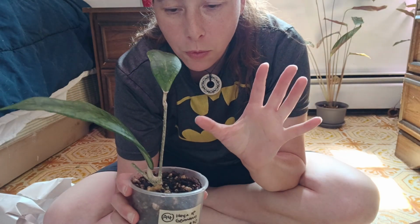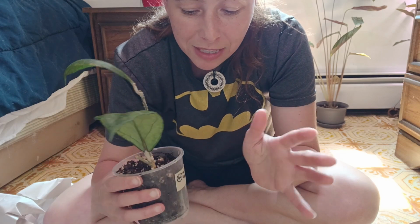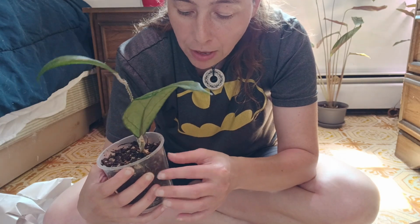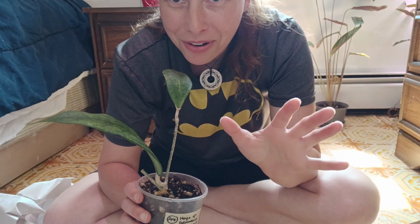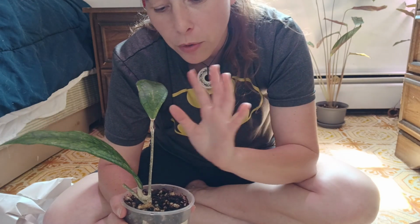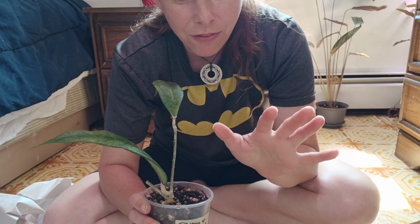I'll take it and test it with the moisture meter to see if it needs water or not. I'm assuming it's just like my Hoya Carnosa Silver Splash. However, I do believe the SP Germany is a little rarer than the Carnosa Splash. I don't want to say too much about it because I did a bunch of research so I'd make sure I would know how to grow this properly. And if this plant survives the next 6 months, then I'll do a how-to care video.